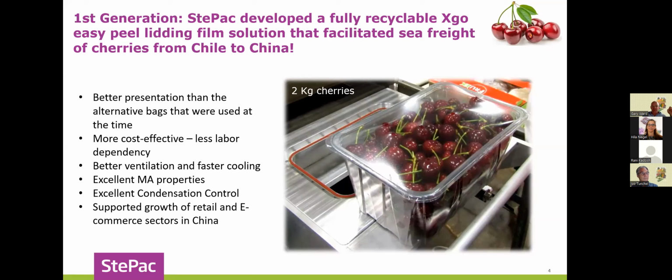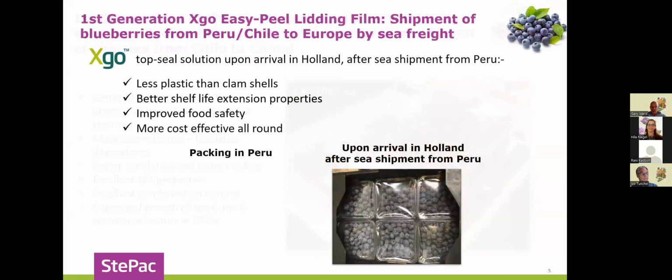And the result was better presentation than the alternative bags that we used at the time, more cost effective because there's less labor dependency, better ventilation and faster cooling because of the design, excellent modified atmosphere properties, excellent condensation control. And as I mentioned before, ultimately it supported the growth in retail and e-commerce sectors in China. And that's a product that's growing in popularity.